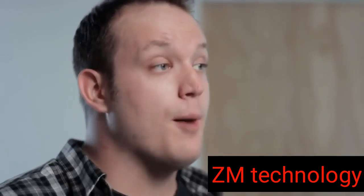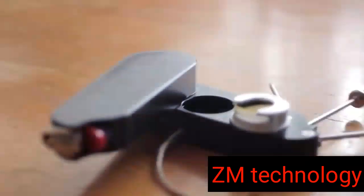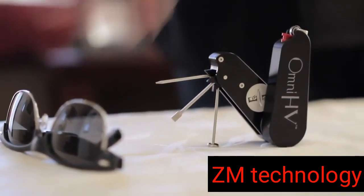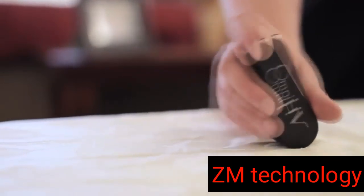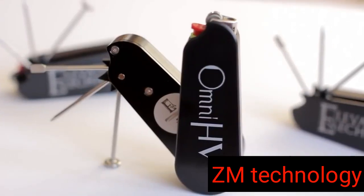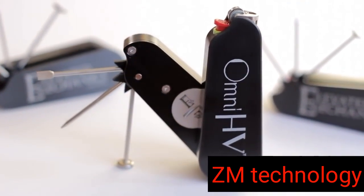Our lead product, the Omni HV, sparked a revolution in smoking accessories. Many products claim to be the all-in-one smoking accessory, but none can compare to the quality, design, functionality, and durability of the Omni HV. It has all you need to get the most out of your smoking experience.